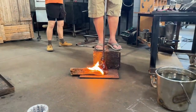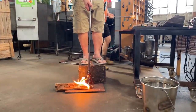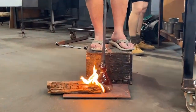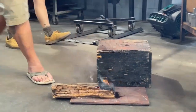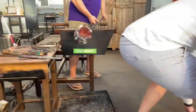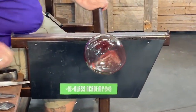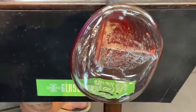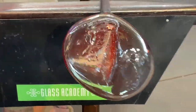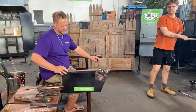It's flip-flop weather back here at the Glass Academy. That's a sizzler. And Chris will probably tighten up the neck a little bit, but what he's doing is burning the wood and getting that design 100% in the glass. There's the corner. Oh, it's pretty cool. You can see the wood pattern. And what you don't know is that it smells absolutely fantastic in here now.